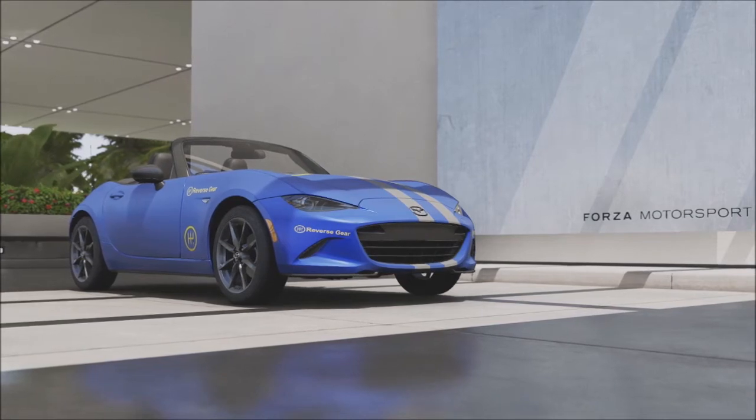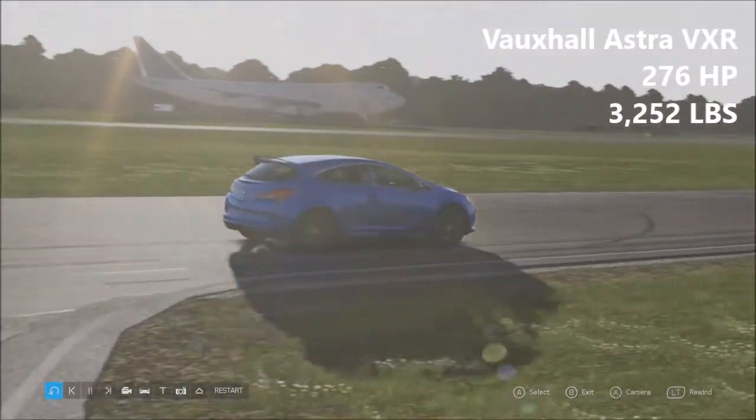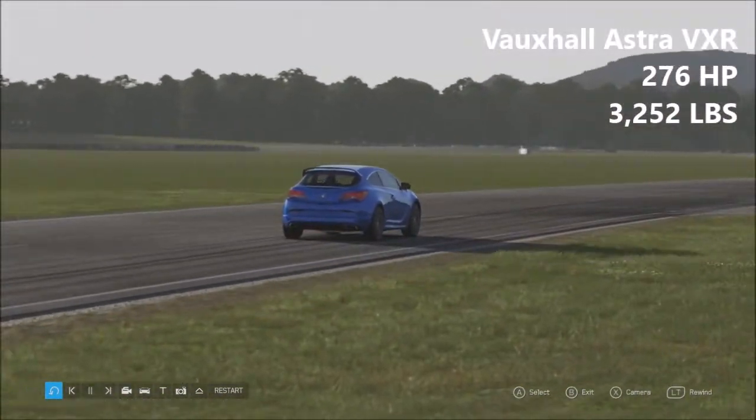Today's subject choice was community choice. This is where you guys pick the cars that go around the Top Gear track and then I throw them around and we see what sort of times we can get.